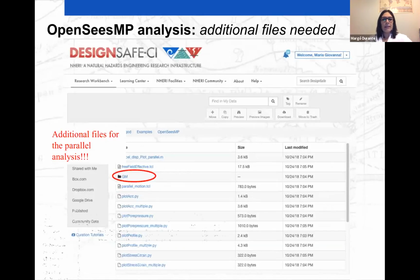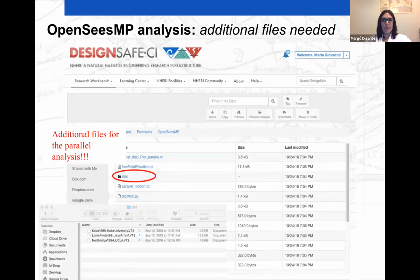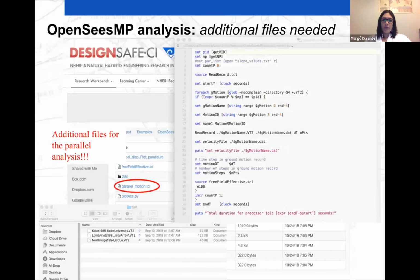So in this particular case, I was storing all the input, instead of having one file reading them, since in this case we are talking about ground motion. We have all the ground motions in one folder that is in the same input directory that we are working on. And in this case, we are using ground motions from the PEER database. So using this code, you can just grab the ground motion from the PEER database and use them directly, because the code will be able to convert them into the correct format for the OpenSees analysis. The additional TACC file is what we call here parallel motion.